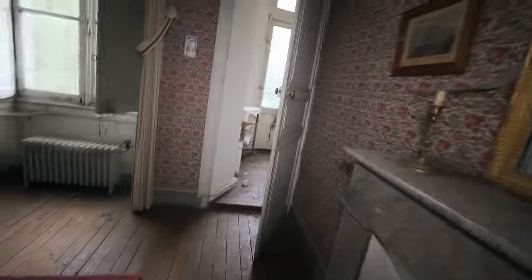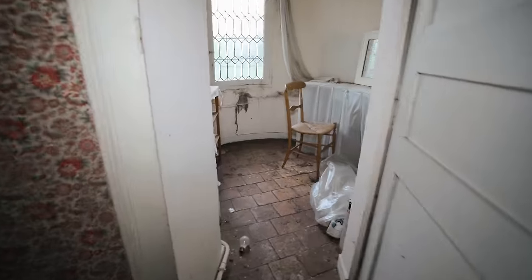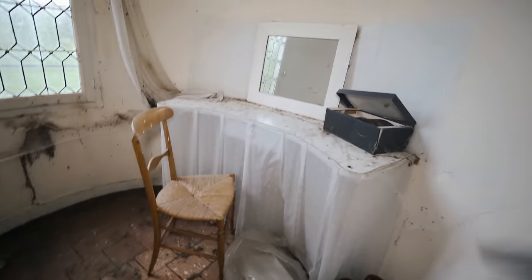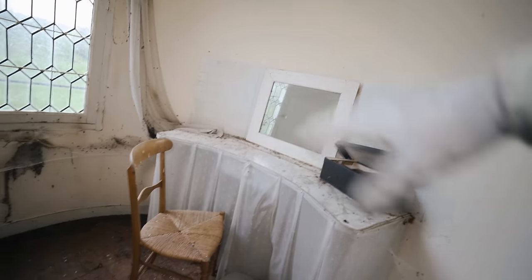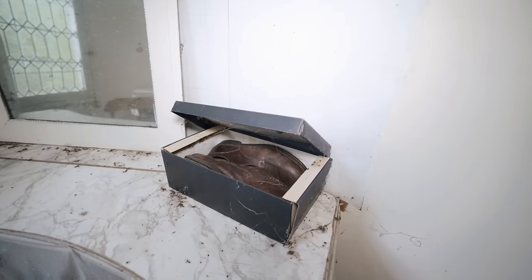Now what's really neat is that attached to this room is another castle tower. And that was actually another private bathroom, sort of a bathroom. Because you had a mirror over there, they could do their grooming over here. There are even still some leather men's shoes in the box. It's crazy. And some men's trainers also. And then it's overlooking the front garden.